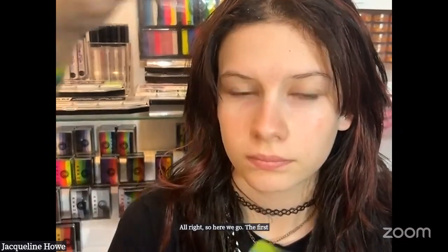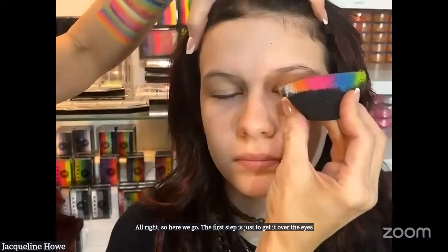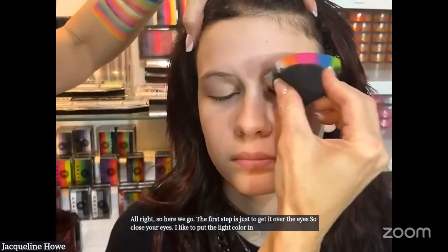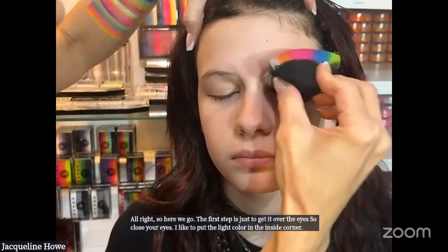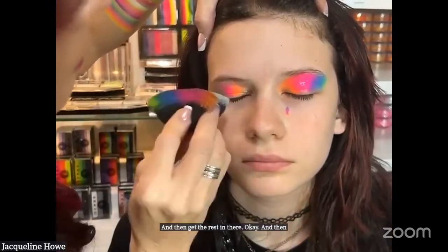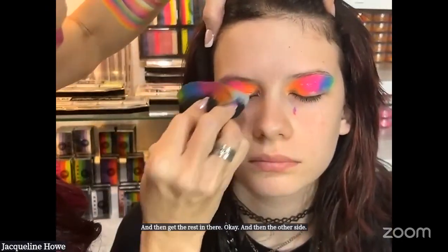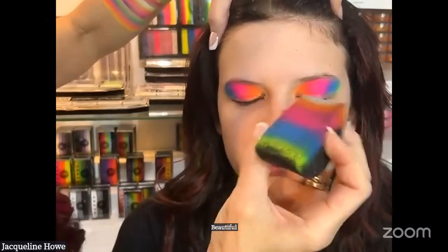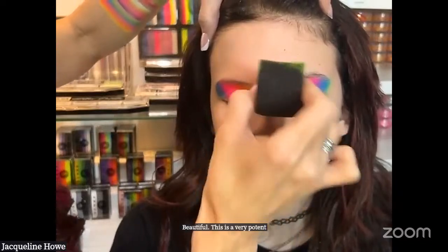So we're going to go ahead and load up. Okay, all right, so here we go. The first step is just to get it over the eyes. Close your eyes. I like to put the light color in the inside corner and then get the rest in there. And then the other side. Beautiful. This is very potent, and there's the white.